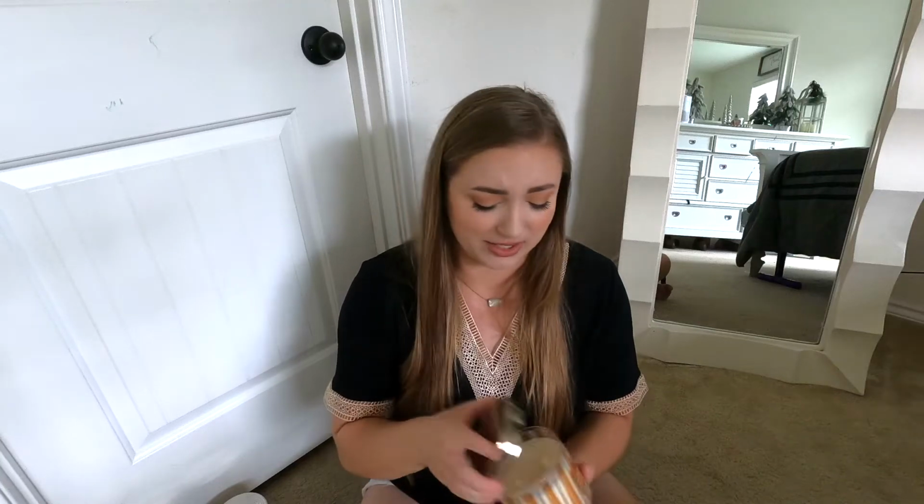Then I grabbed Spiced Gingerbread. I meant to get this earlier in the season and burn it throughout December, but I'm definitely going to start burning it now. I actually really love this one for Christmas time. It smells exactly how you would expect. The notes are vanilla icing, cinnamon sugar, and fresh ground nutmeg. And it's just a really good, super sweet, spicy, Christmassy gourmand scent.